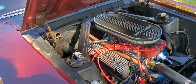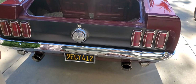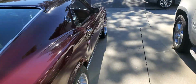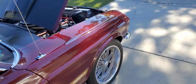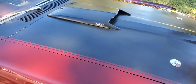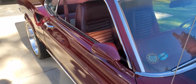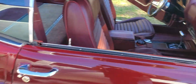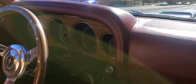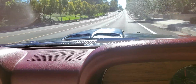You want to go right? Yeah. Let's go. No smoke, that's good. The engine's never been rebuilt, but the valve seals and the rear main seal was replaced. Yeah, ride's nice. Very nice.